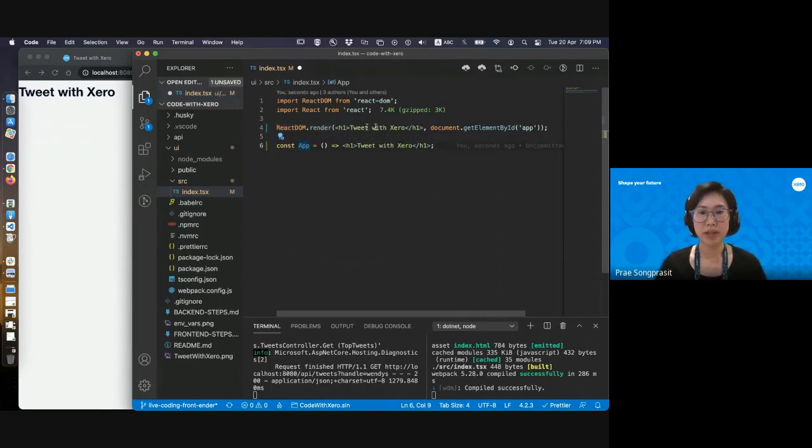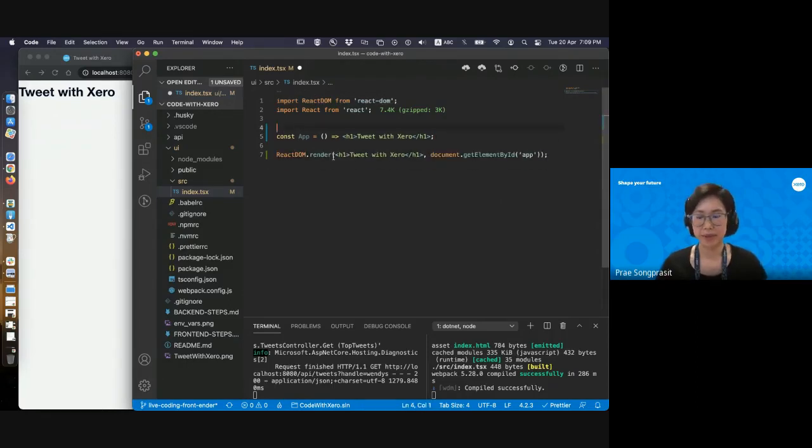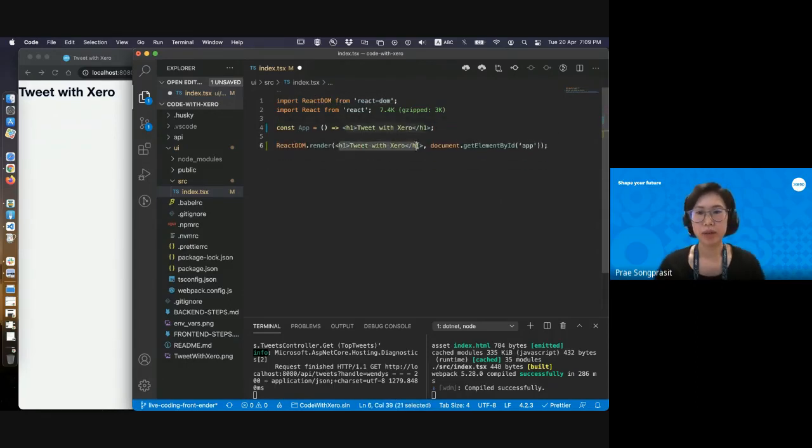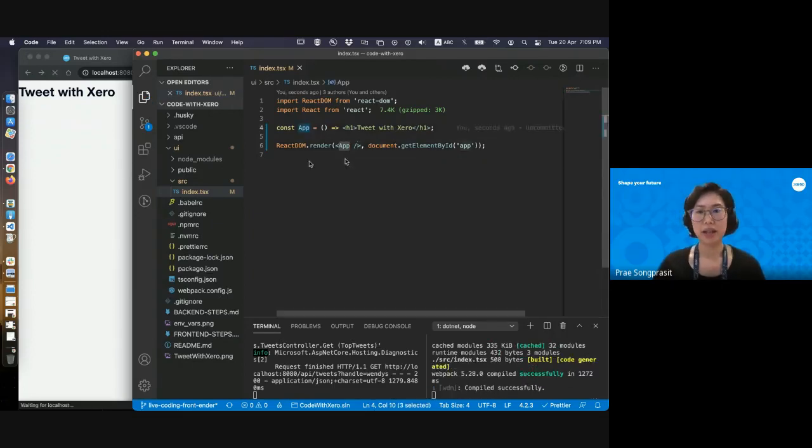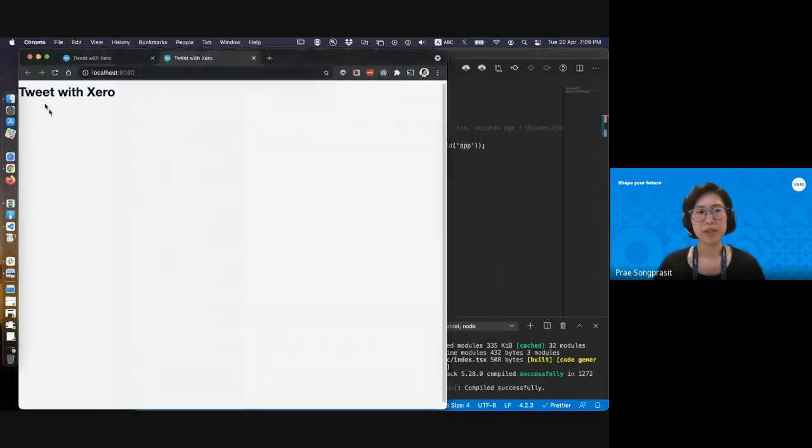Okay, so now that we create app, we want the React DOM to then render this app for us. So we're going to go app here. And again, with React flavored anything, it's a self-closing tag. So now we create app here, DOM render this app inside app ID. All right, it's compiled successfully. It still looks exactly the same. There's no error as far as I can see.